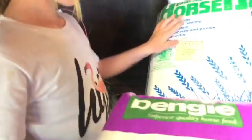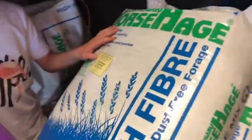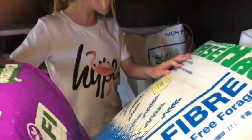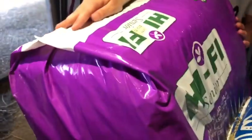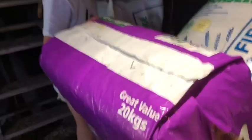So here we have our mucking out forks and brooms, very helpful when you're mucking out stables. Here we have some horse hay, which we feed when the horse coughs, because sometimes the horse can cough because it's dusty. This is Hi-Fi Senior, like you saw in our tack room video. It's very good for horses over 18 who are quite old. So we've got some more horse hay there.